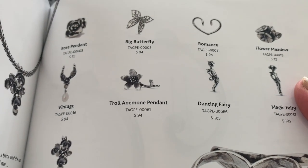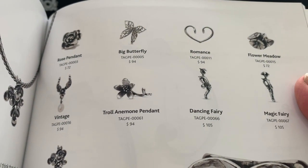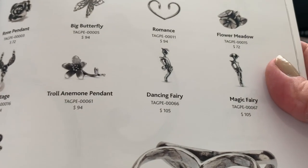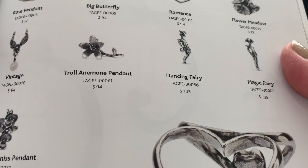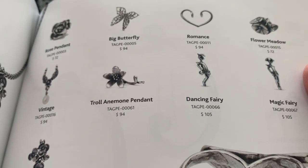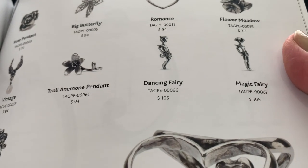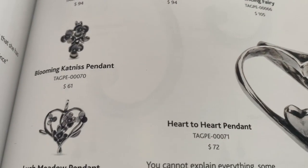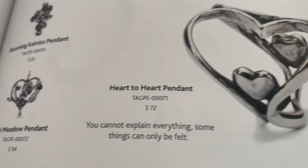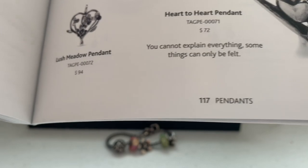I hope I'm not going too fast now, but I feel like I'm already at 37 minutes. I'm sorry about that, but this is so much to see. The anemone pendant, I have seen a few of you, beautiful. Dancing Fairy, Magic Fairy, Lush Meadows, Heart to Heart. We are already at page 117.